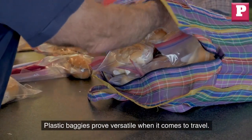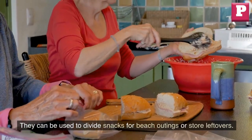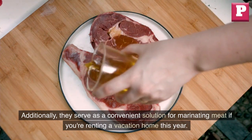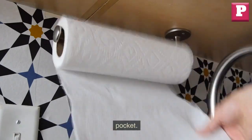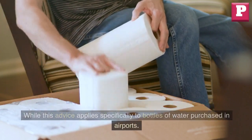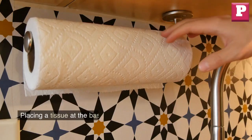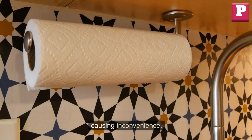Plastic baggies prove versatile when it comes to travel. They can be used to divide snacks for beach outings or store leftovers. Additionally, they serve as a convenient solution for marinating meat if you're renting a vacation home this year. You can also consider placing a tissue at the bottom of your water bottle pocket. While this advice applies specifically to bottles of water purchased in airports, it is worth noting that condensation tends to accumulate in such pockets. Placing a tissue at the base absorbs any moisture and prevents it from causing inconvenience.